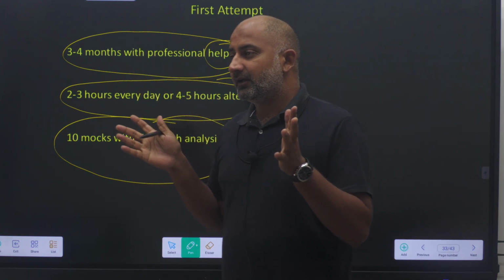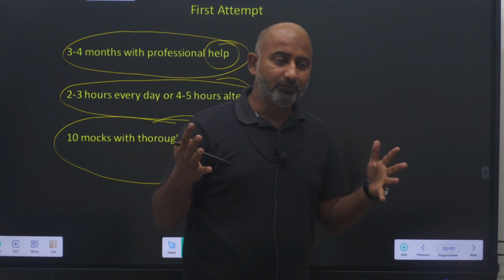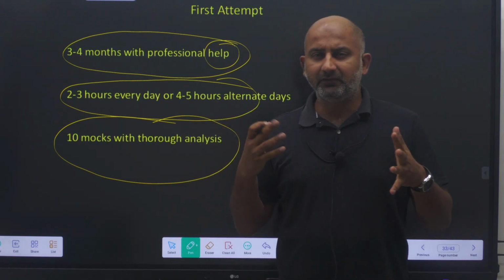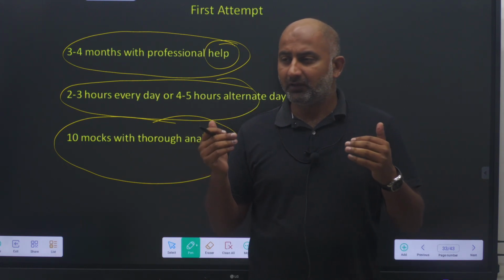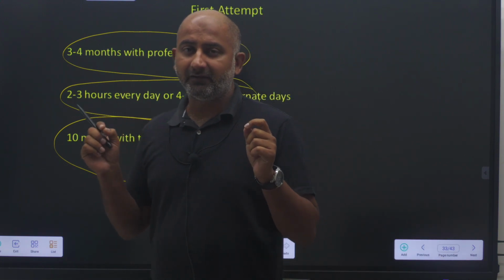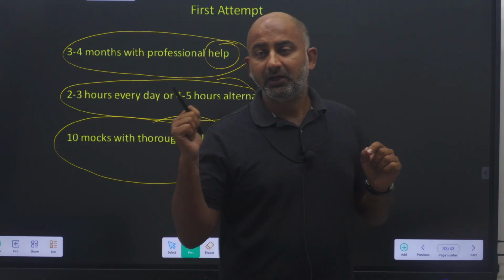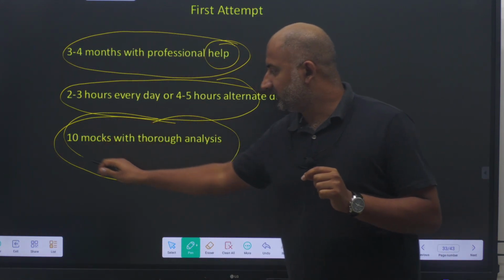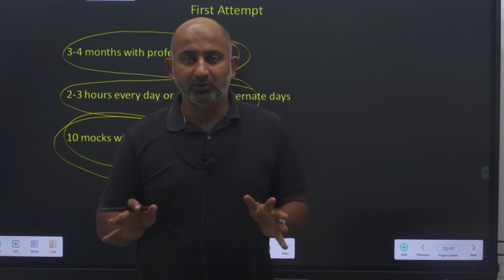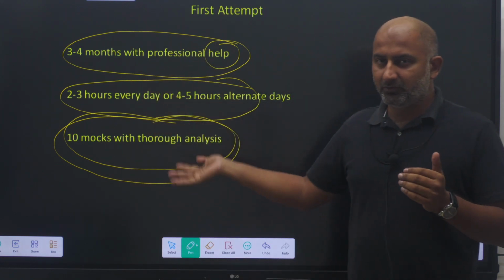Second thing, there would be a lot of test-taking strategies that we would tell you. Those strategies would increase your score by 20 or 30 points without any other change. So those test-taking strategies become really important. You can only master those strategies through actual implementation in the mock tests. 8 to 10 mock tests is a must. Anything below that doesn't really work. So that's all you need to do to get a 750.